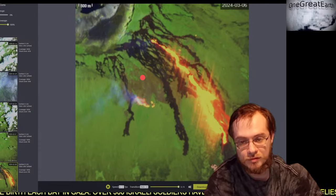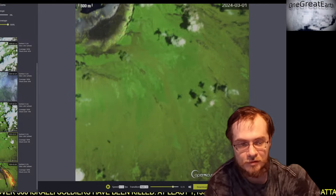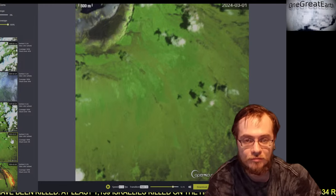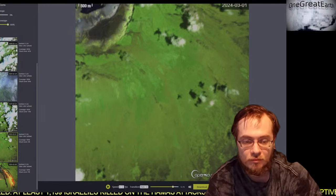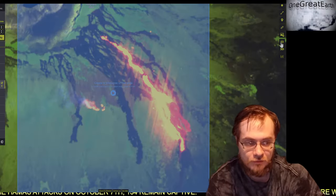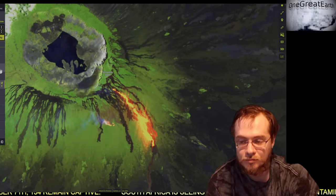Let's look at another side of this volcano. You see here, this is on the 3rd. I keep doing that. This is the 1st of March. This is the 6th. So there's a few days in there. Let's see if we can find another way to look at this. If we can see this.